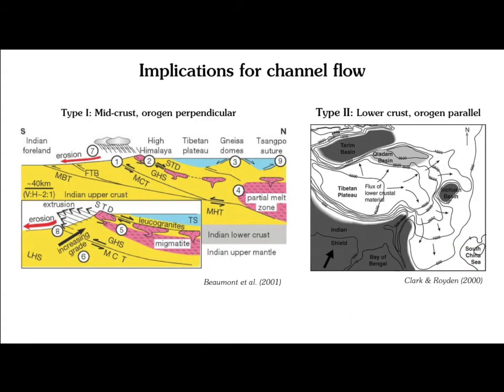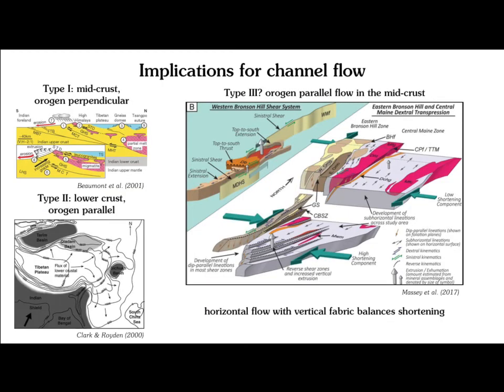Two major types of channel flow have been hypothesized for the Himalayan-Tibetan orogen. One, proposed by Chris Beaumont, suggests mid-crustal flow perpendicular to the orogen, extruding the Greater Himalayan Sequence. Another type of channel flow was proposed by Clark and Royden. Their model proposes outward flow of Tibetan lower crust parallel to the orogen. Fully evaluating whether these two types of channel flows occurred in New England is a work in progress.